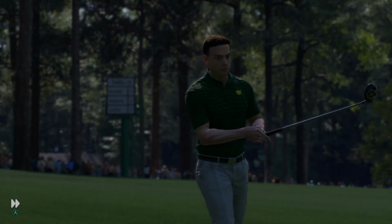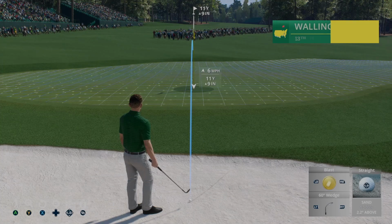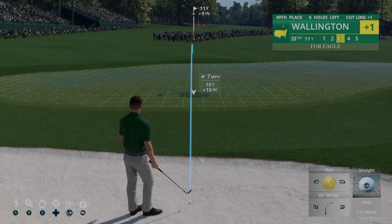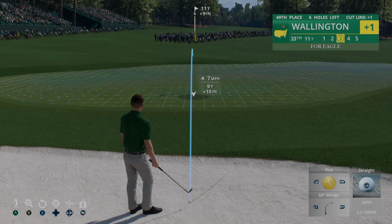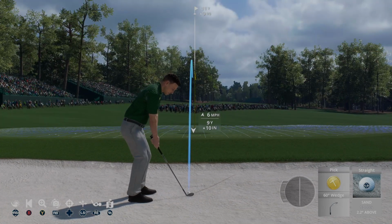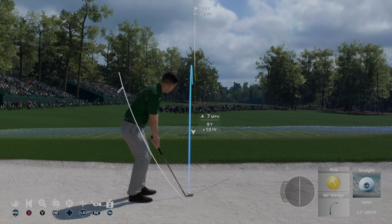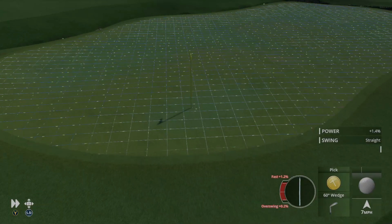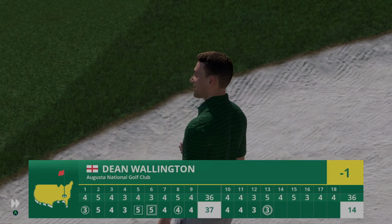Really hit that second shot on the button to this par 5, but Frank couldn't get it to stop. Yeah, too good, too long, sadly. Cleans that up, green the hole.